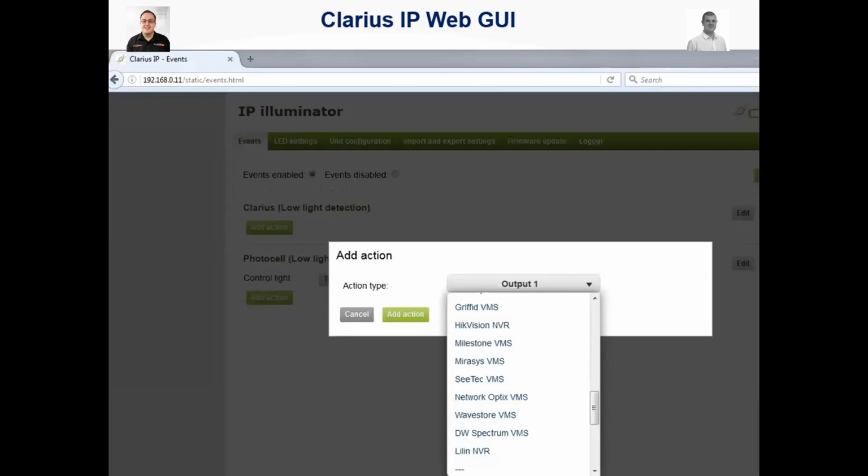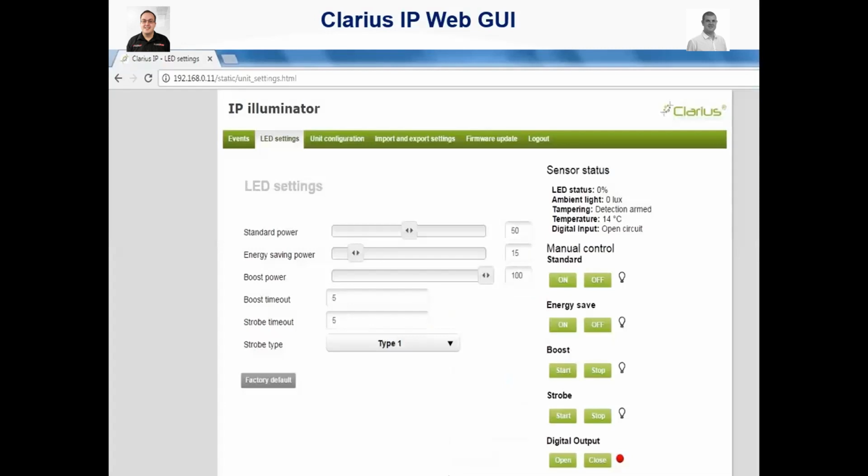We can connect it to various VMSs and Hikvision I-series recorders as well, so you could create an event in the NVR to fire an output to bring on the light if needed. Here you can see the different options: standard power, energy saving, boost power, different strobe types, and on the right hand side you can see the sensor status. So the lux level is 0 at the moment, detection's armed, the temperature is 14 degrees. You can manually switch these on as well through the GUI if needed. So standard power, this one's set to 50, energy saving 15%, boost power could be 100 if it gets a detection or a command to bring it on.